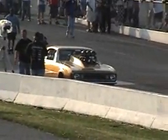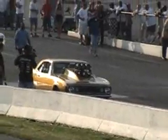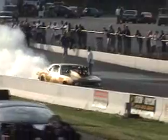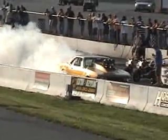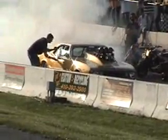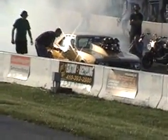Gary Nonson coming out from Center Valley, Pennsylvania, 67. 540 cubic inches, Keith Black motor.